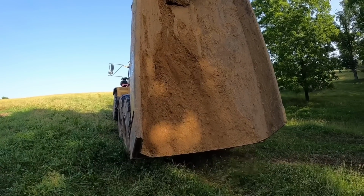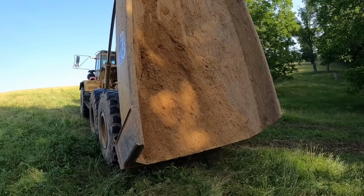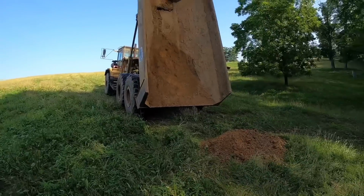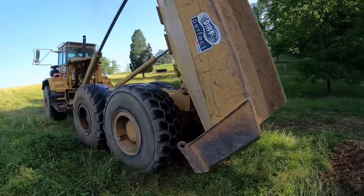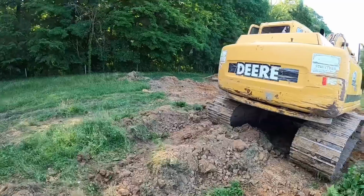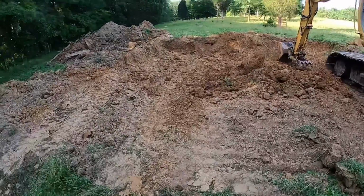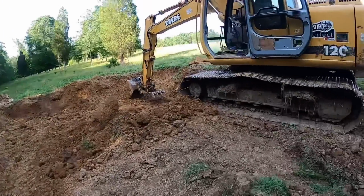It's trying. About half of it come out. I think that's all you're getting it back over this dirt pile, so I'll scrape the rest. All right, let's get set up and get rolling here. Let me dig out your back end pad here a little bit, and then I'll get you back in here beside me.